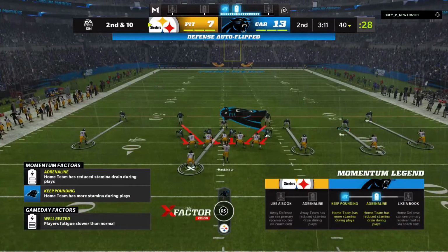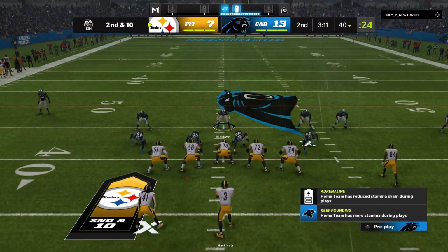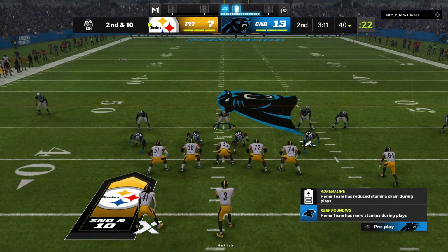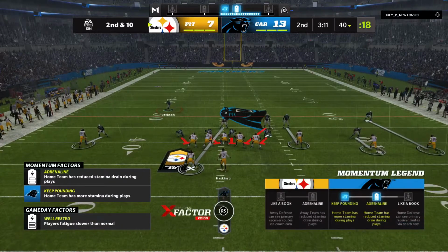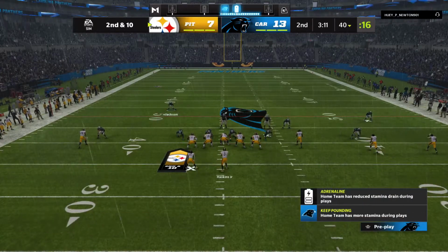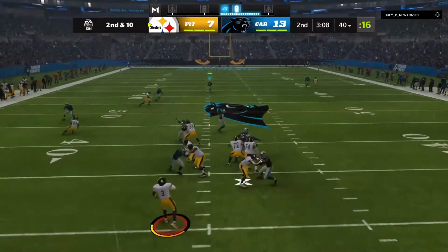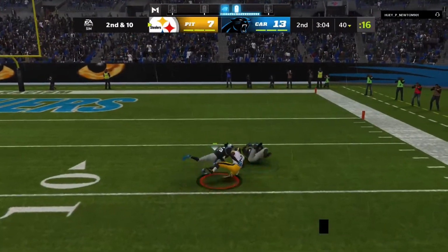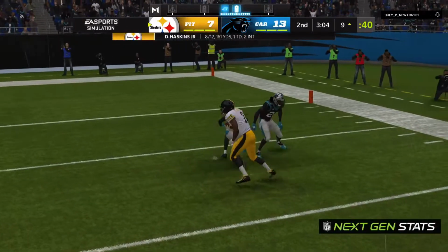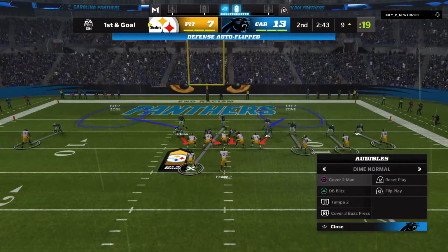Second and 10. Off the play fake, here's Haskins. He's going to try and go deep again. Got a man. It's caught inside the 10. Yeah, he's going to get this deep on the Carolina side of the field.